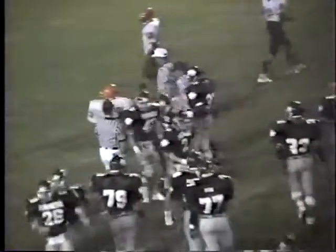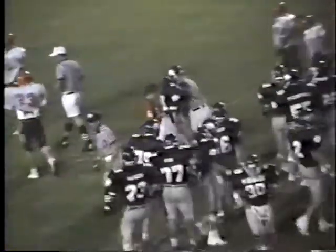Ball is fumbled. The ball is on the ground. Picked up by Malvern at the 15. One of the upbacks has it. Over the 15 to the 17. And again, a big scramble. Again, I believe a fumble, Rob. There was a big scramble for the football. It's going to be very difficult to hang on to this football. And Malvern, the onus is on them to handle it.